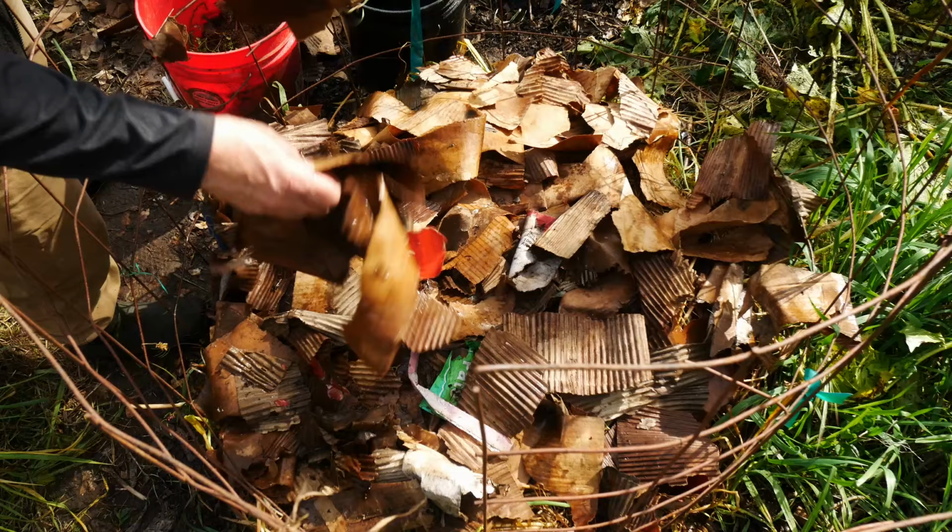Y'all see me using oak leaves? That's what I have. They break down more slowly. Lucky you if you have something other than oak. This is gonna take a while.